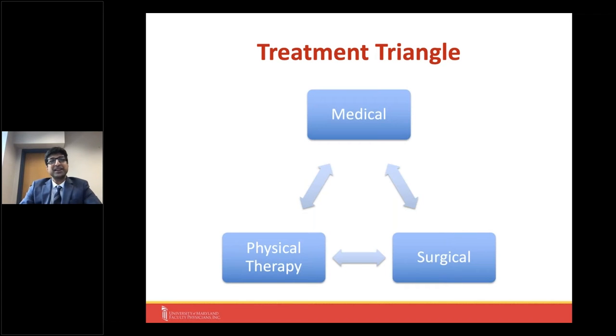Medical treatments are things like injections of chemodenervation agents or injection of fillers, versus surgical treatments, which I'm going to talk about briefly, a subset of treatments that are available to help patients in certain situations get more movement of the face.